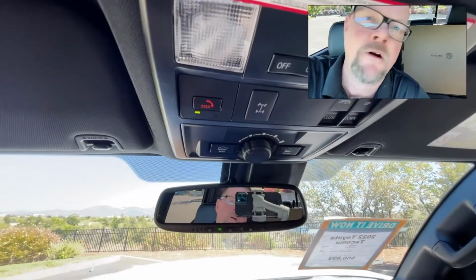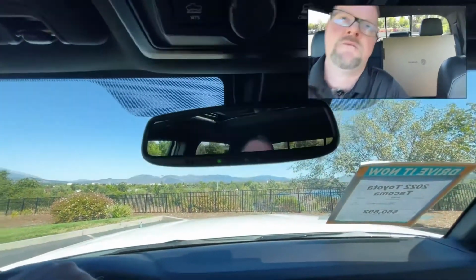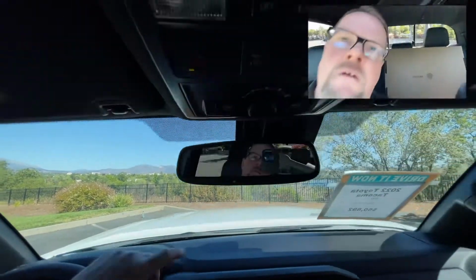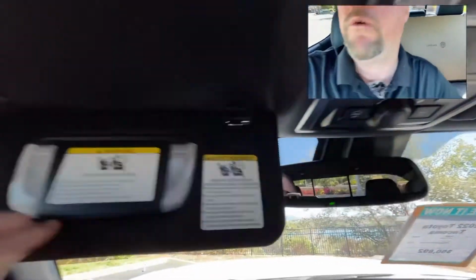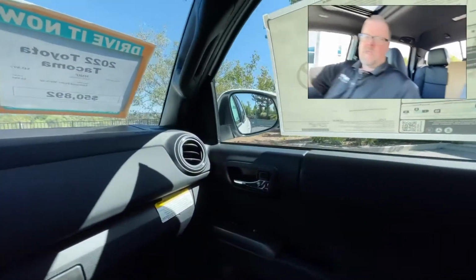Up on top, we have our crawl controls, mud terrain, multi-terrain select. This is the rear differential locker, so that's why a lot of people want these things, for the diff lock. Your dome lights on here, SOS OnStar for Toyota. Same vanity mirrors with lights, and then you've got the same moonroof. Again, all this is exactly the same in this vehicle as you would see in the TRD Pro.